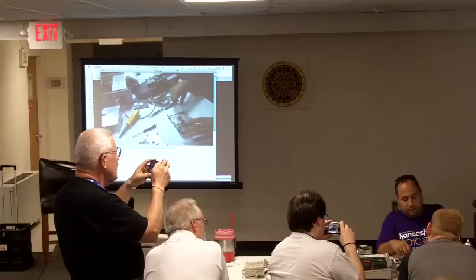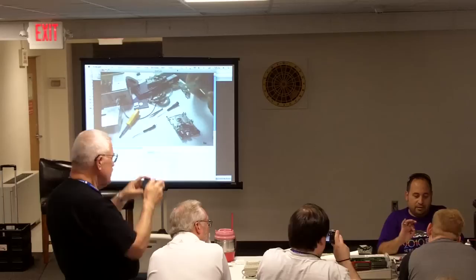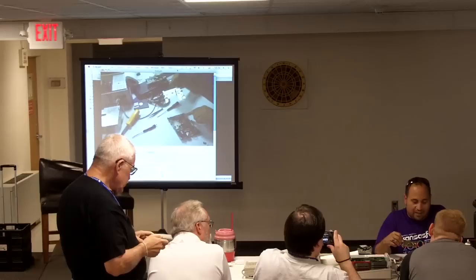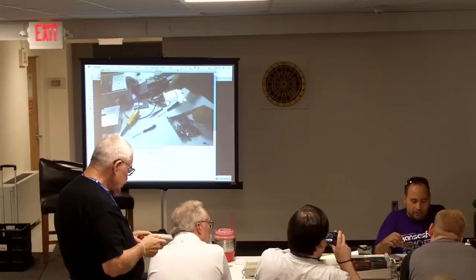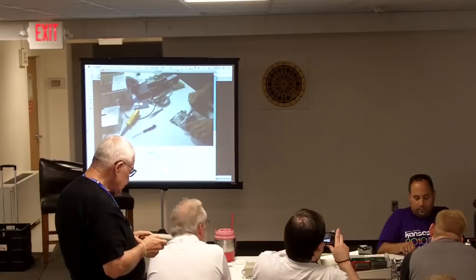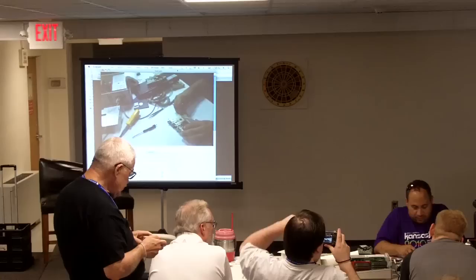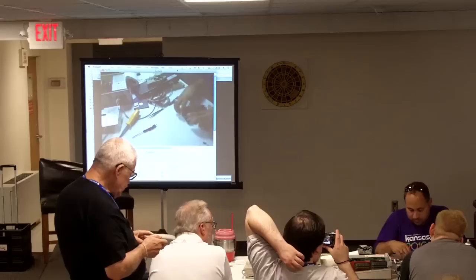Next is the top part, which will drop in with the slider about halfway. You can see it's got a gap here just before it's covering the hole. Put this in. Go back and forth on that a little bit and it'll drop right into place.